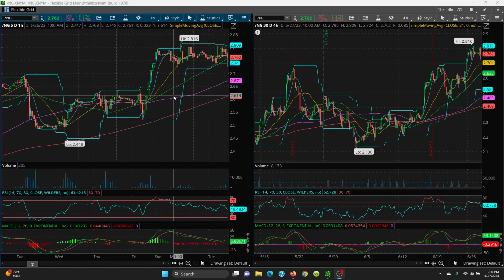Now, on the upside here, what you want to do is look at this 21 SMA here at 2.76, and then your 8 SMA sitting at 2.77. You have a retest here at 2.80, and then your breakout would be 2.816.